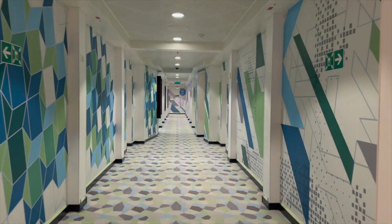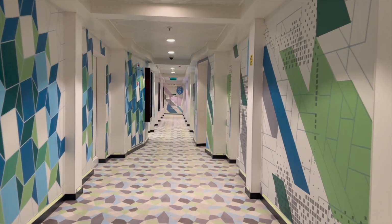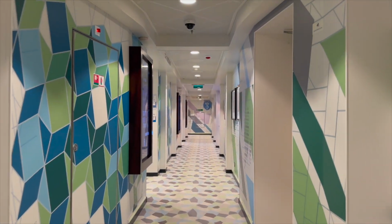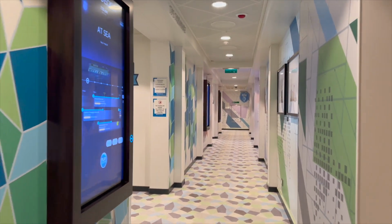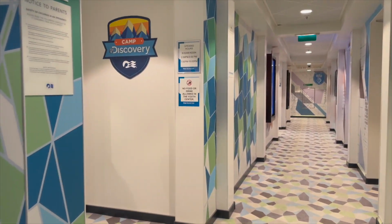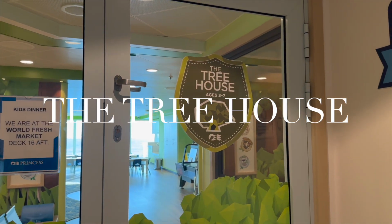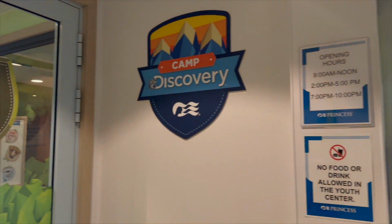The treehouse at Camp Discovery is an area for the little ones, from the ages of 3 through 7, where they can watch movies and cartoons. They have t-shirt coloring, pajama parties, talent shows, kids fun fair, and creative art projects.